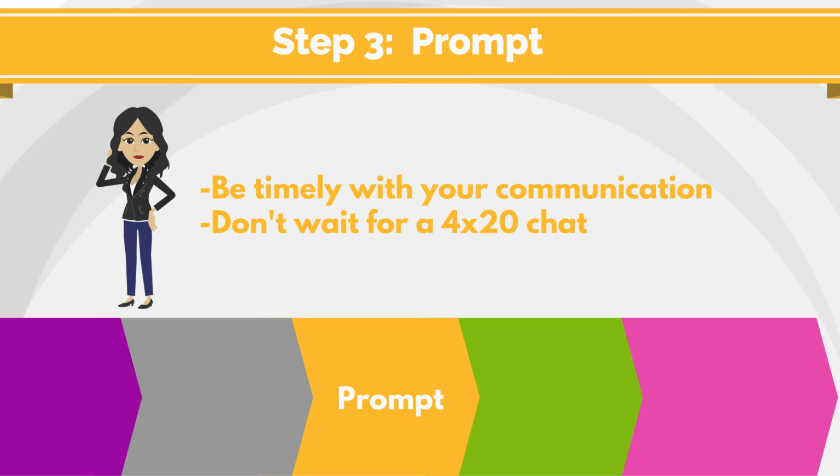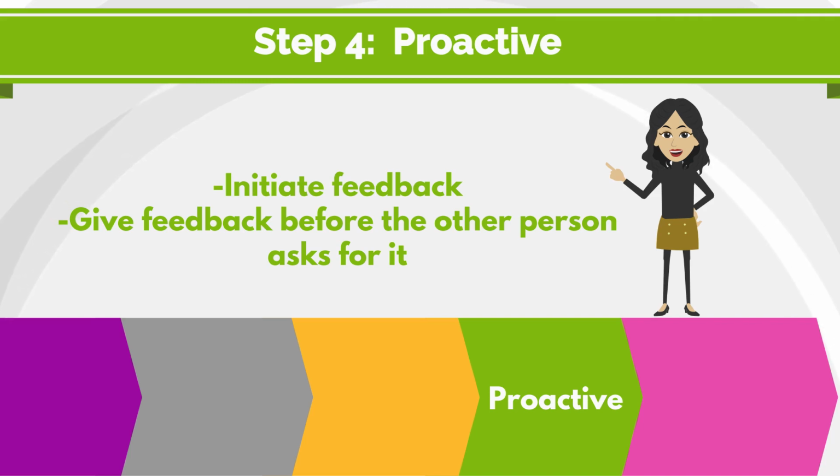Step 3 is prompt. LS&S is a feedback-rich culture. It's something we do every day. Be sure you are timely when you communicate your feedback. Don't wait for your next 4x20 chat. If the feedback is important, provide it within a week of observing it. Step 4 is proactive. Make your feedback proactive by initiating it. Give feedback before the person asks for it.